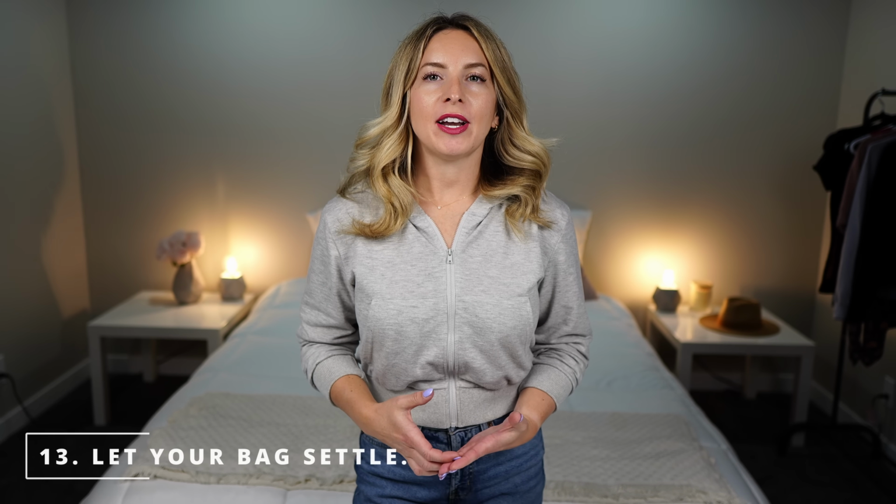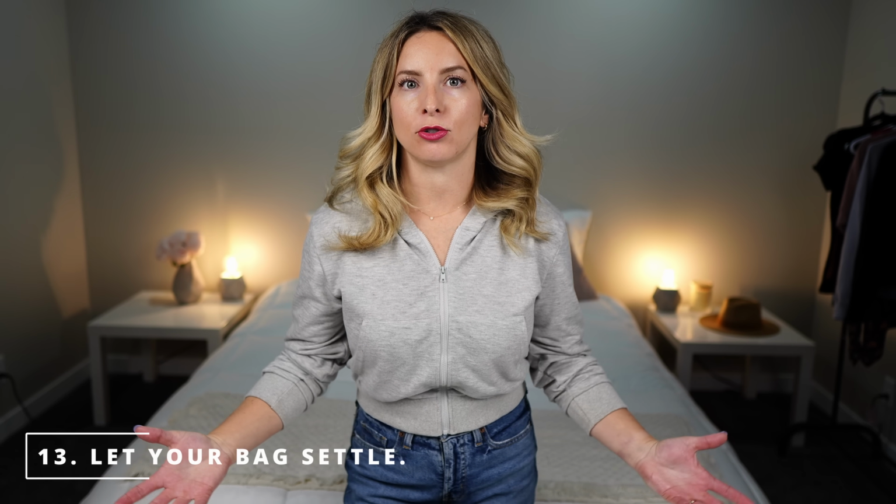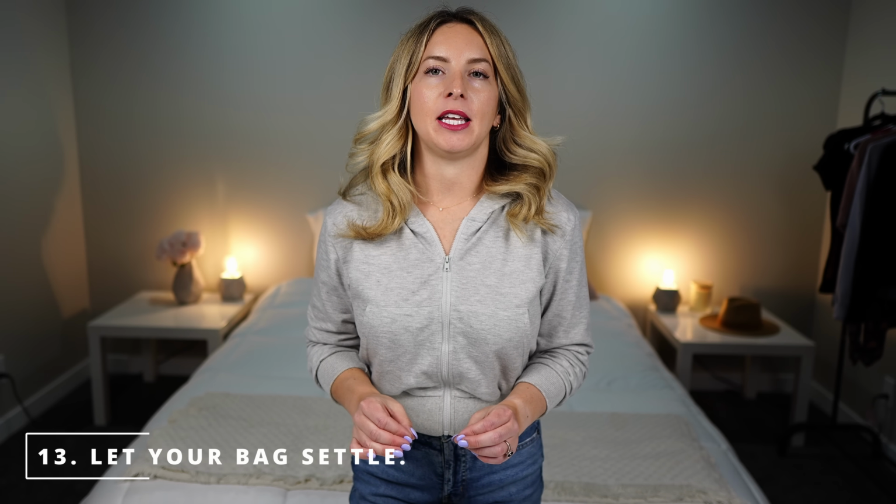And secondly, if you're packing at the very last minute or you're in a rush, you are so much more likely to throw in way more than you need because you don't have time to be logical. And for tip number 13, overnight your things will compress naturally, and that little bit of settling might give you just enough extra space for something else, or better yet, leave you with some wiggle room.